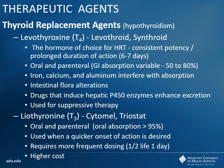But keep in mind, thyroid hormone, T4, is going to be bound up by lots of different drugs: iron, calcium, and aluminum can all affect absorption, so you need to separate those drugs out to make sure they don't interfere. Also, if you have intestinal flora alterations, like when you're taking antibiotics that mess with the GI flora, that can lead to inhibited absorption as well. Increased induction of hepatic enzymes like the P450 system may enhance metabolism or excretion of the drug, so that can be problematic.